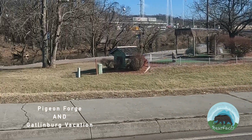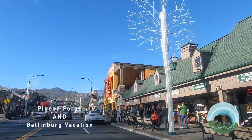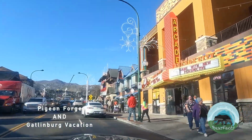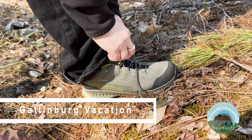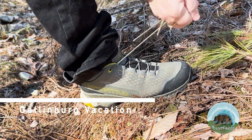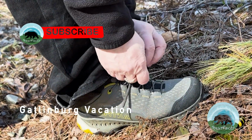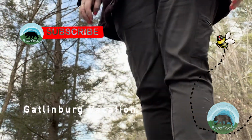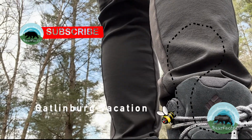Though a general rule of thumb for most vacations, break in your shoes before wearing them on your vacation. You're going to be much happier if you do. So if you're an avid hiker, you already understand the value of investing in good quality water-resistant hiking shoes. But if you haven't done much hiking, you might not have thought much about your shoes. Those of you who plan on enjoying the Gatlinburg vacation will want to pay close attention to this next part.